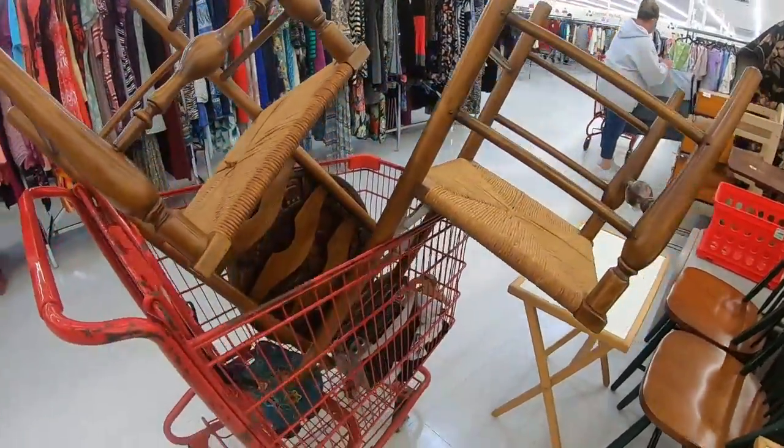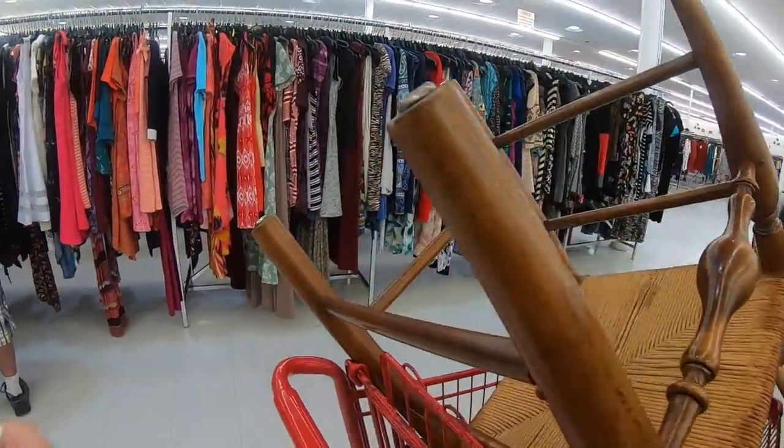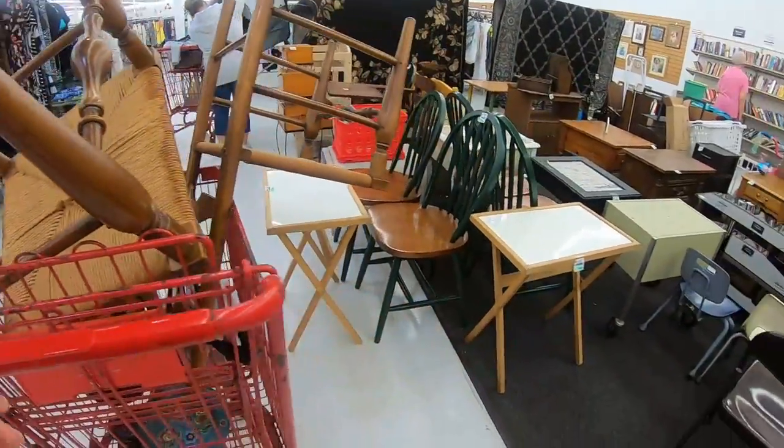Okay, one more time. Look at the quality of those. Are we loving those? Yes. I was kind of hoping for 2 more. I was feeling a little bit greedy in my heart. I just love those chairs.